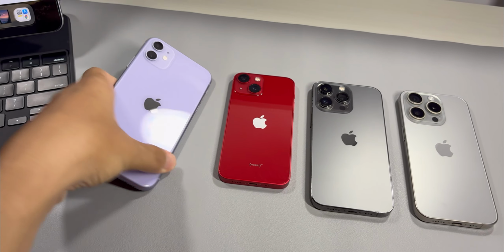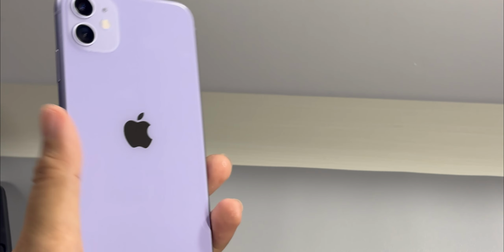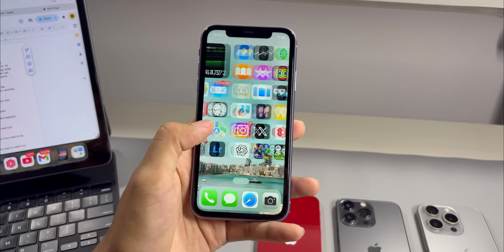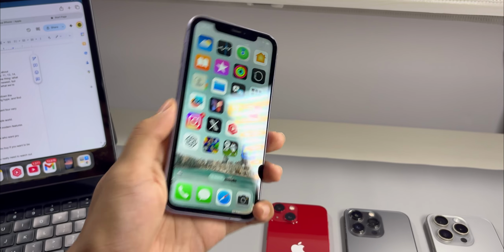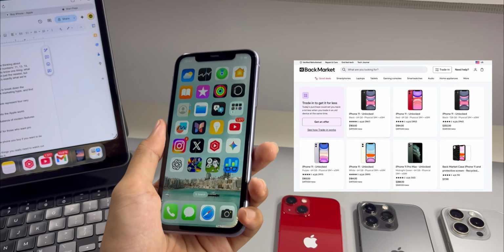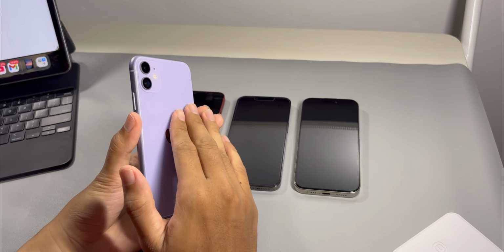Alright, let's start with the oldest phone on our list, the iPhone 11, released way back in 2019. In 2025, this is what I consider the absolute baseline for a usable, decent iPhone experience. On the used and refurbished market, you can find these starting around $175, which is just an incredible value for getting into the Apple ecosystem.